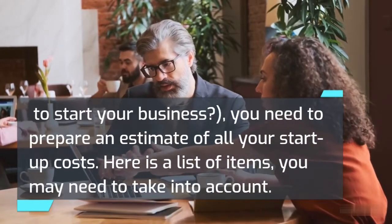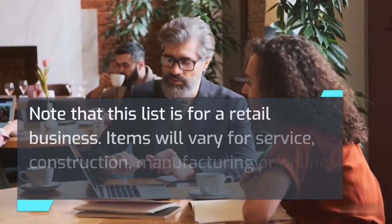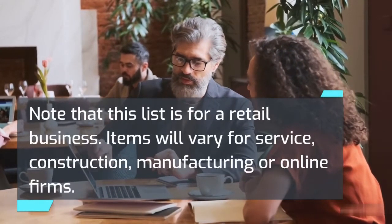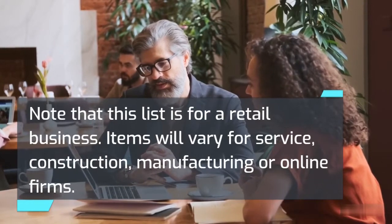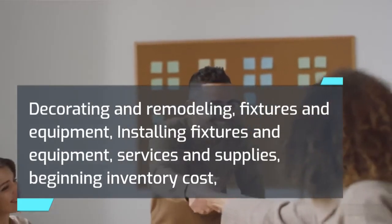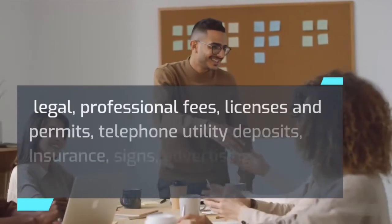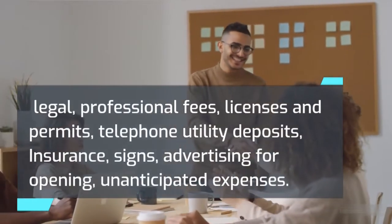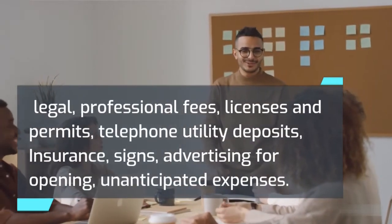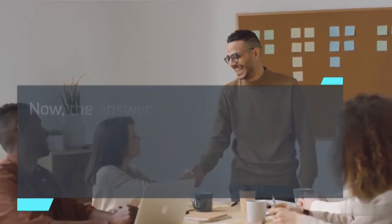Here's a list of items you may need to take into account. Note that this list is for a retail business. Items will vary for service, construction, manufacturing or online firms. Decorating and remodeling, fixtures and equipment, installing fixtures and equipment, services and supplies, beginning inventory cost, legal and professional fees, licenses and permits, telephone and utility deposits, insurance, signs, advertising for opening, unanticipated expenses.